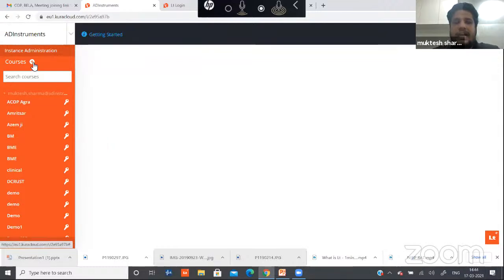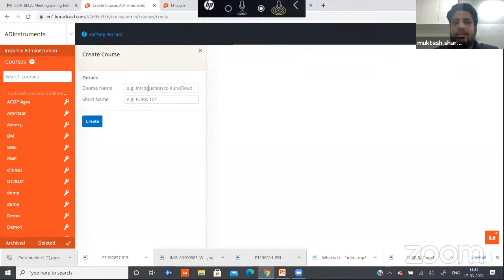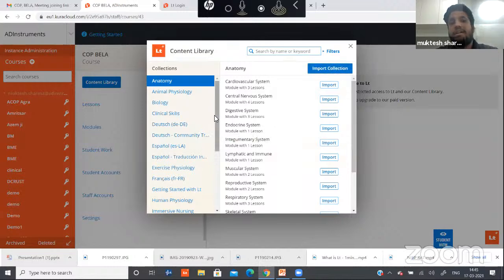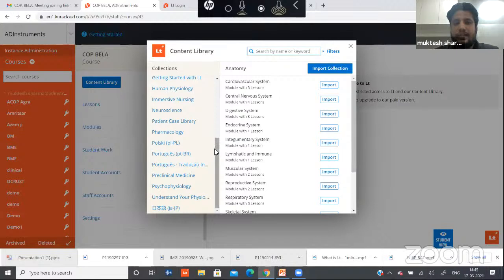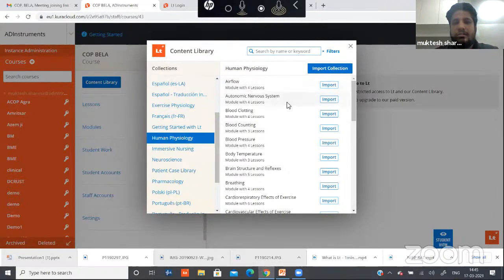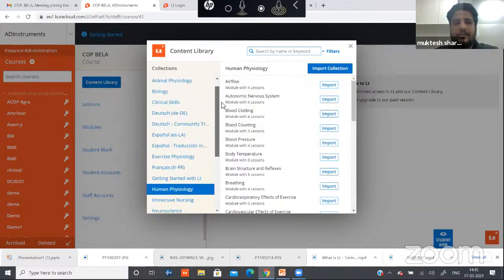Then here you can simply add courses. You click on courses, there's a plus sign. You can name a course, like I'll just say workshop, and create. So the course has been created on this LTE platform. So this is the content library. What is this content library? It is the content which we have already created. If I just take any of the experiment content over here, if I go for animal physiology, maybe.